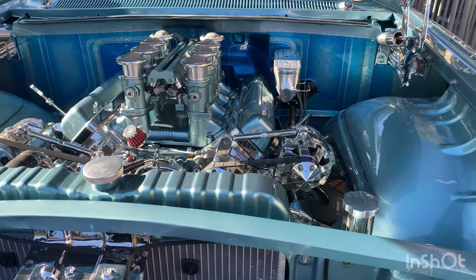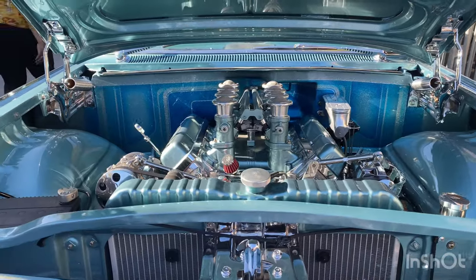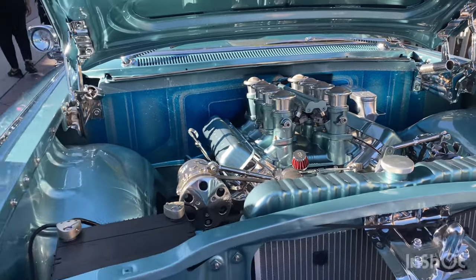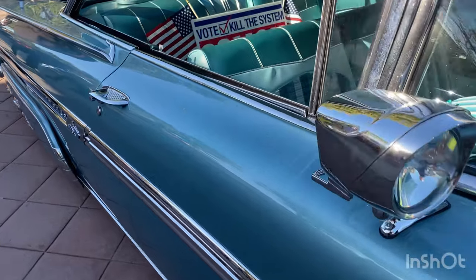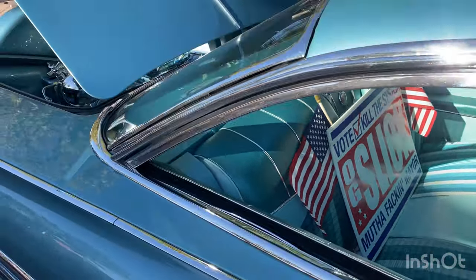Really, really well done. Amazing. Yeah, that is amazing. Yeah, I wouldn't be leaning on that car. Yeah, I don't even touch cars like this. Yeah, this is an exceptional 59 out here. It's got the dummies in it. Slick Rick. All right, good job, Rick.